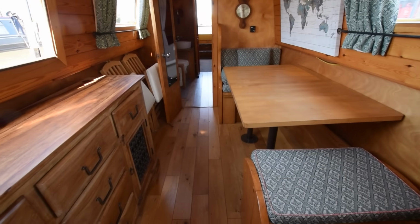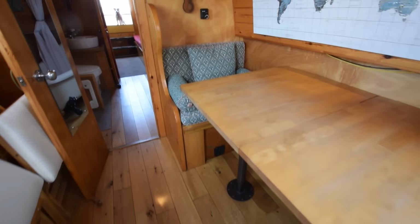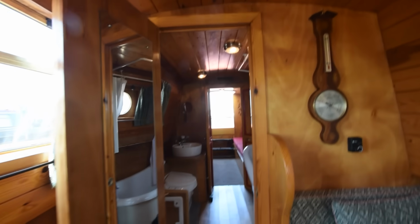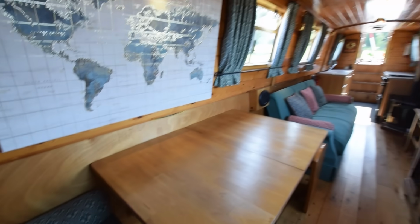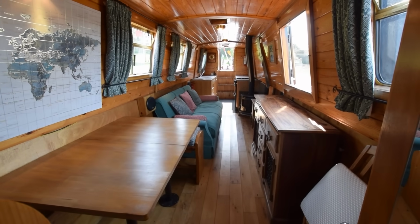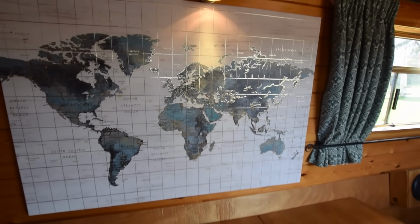Now this dining area, there's 2 collapsible chairs behind the door on the left there. So you can seat 4 here quite comfortably to eat. It also turns into a single berth. Another roof light. It's a map of the world. You can track which countries you take the boat to. Good luck with some of that.